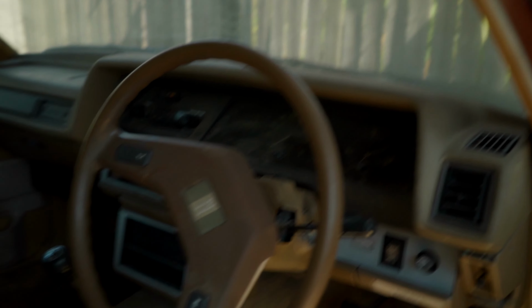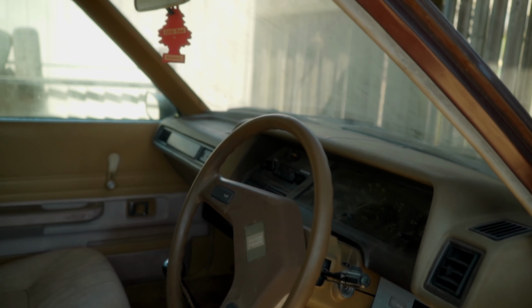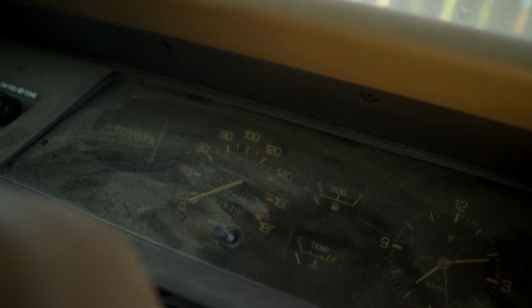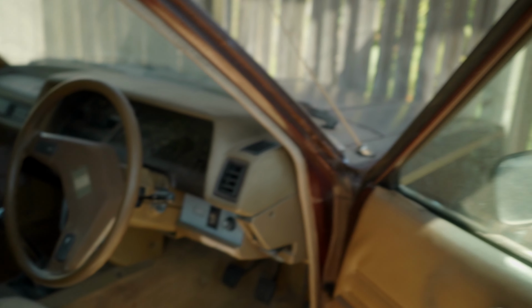I think I've got the keys, unless it's open. It is open. So, completely stock grandma spec KE70 with, what is that? 292,570 kilometers. We've got the 4-speed transmission. Obviously a wagon. Really nice interior. Roof racks.